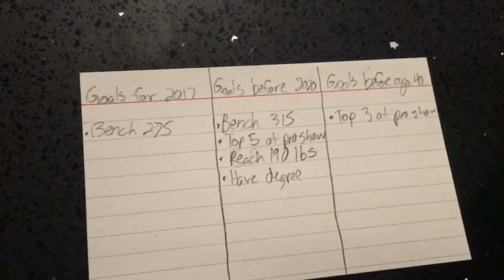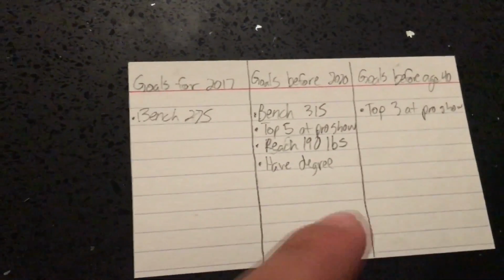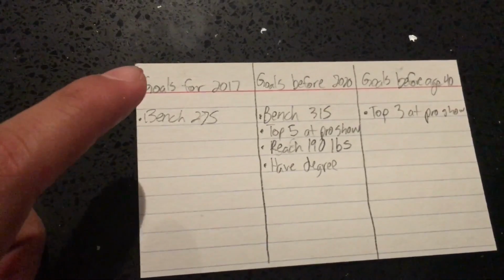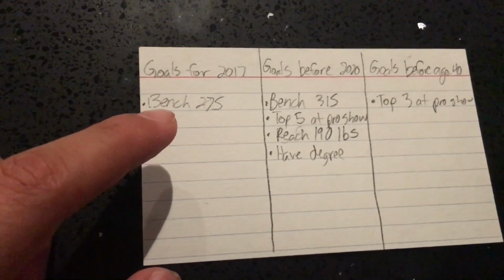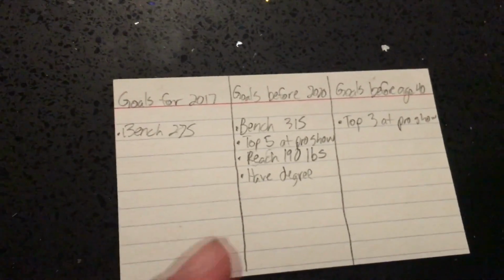So these are just a few of my short, middle, long-term goals. Before the end of next year, I want to bench 275. My bench is pretty pathetic if I haven't said that before. But anyways, I'm working on it.